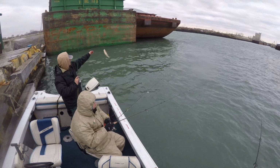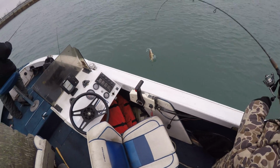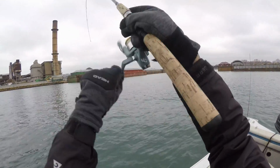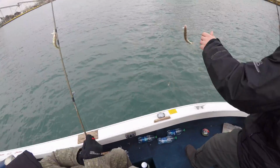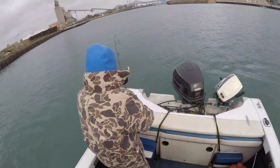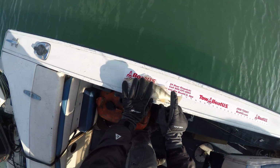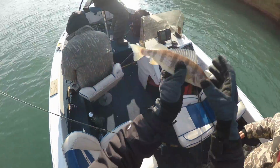Yeah, it's tiny, but it's decent. Oh, yeah, that's not bad. It's not bad. Oh, there we go. Oh, double header, though. Double key. It did look good. This one's topping out right at 11. There's a big one there.